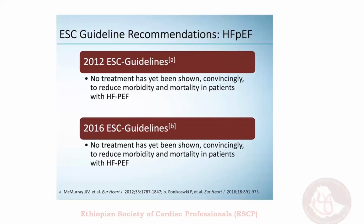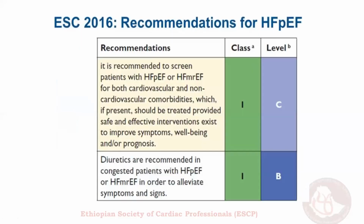So when we see the guidelines, what they said in 2012 was no treatment has yet been shown convincingly to reduce morbidity and mortality in patients with HFpEF. 2016 also the same. In 2021, the recommendations for HFpEF were it is recommended to screen these patients for both cardiovascular and non-cardiovascular comorbidities, which if present should be treated, provided safe and effective interventions exist to improve symptoms, well-being, and prognosis. So they were addressing the comorbidities. So the emphasis was addressing the comorbidities. And also diuretics are recommended in congested patients with HFpEF or heart failure with mildly reduced ejection fraction in order to alleviate symptoms and signs. This is a class 1 recommendation.